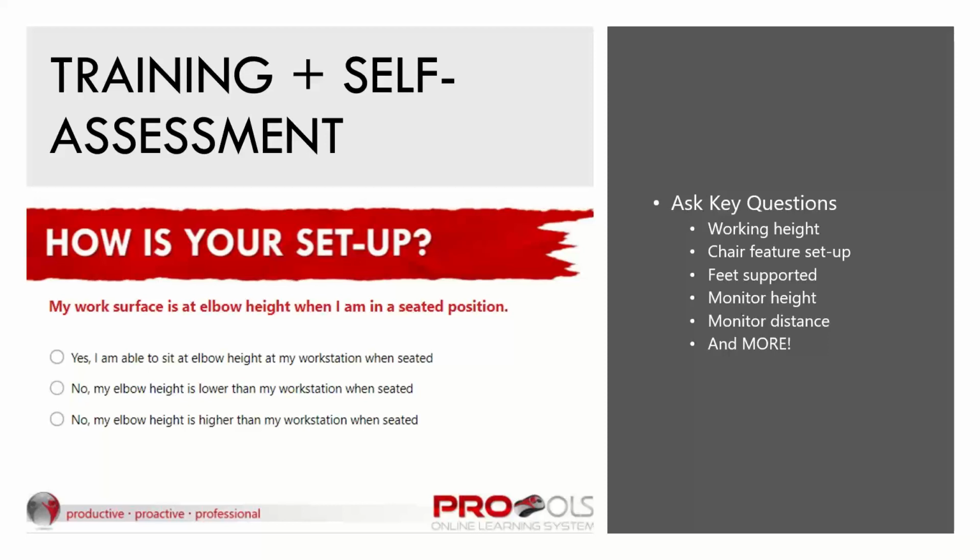So I would say you ask some key questions after a section on working height. You have some key questions after a section on chair setup, probably multiple questions in the chair setup section. You're going to ask a question after the monitor section, right? Monitor height, monitor distance, probably a question after your keyboard and mouse section, maybe even a question or two after your accessory pieces, again, depending perhaps on what you have present at your workplace, right? What you've provided for folks to go home. You may change up some questions there.